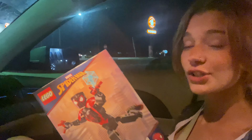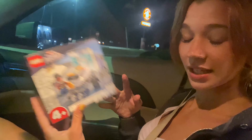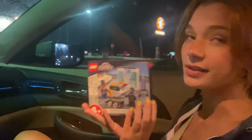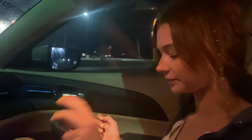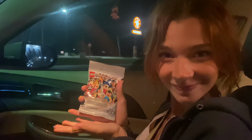I'm doing the haul. Okay. What's the set number? 76225. $12. Next we got 76212, Cherie's Lab. Black Panther again. Once again, Wakanda Forever. $4. Oh. Part 2. Same thing. What did you get? I got a minifig. Now reach in the back and show them the big one.